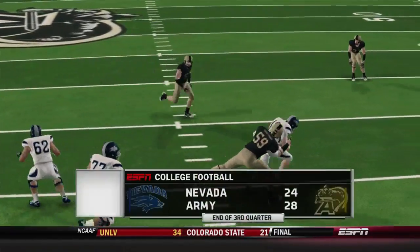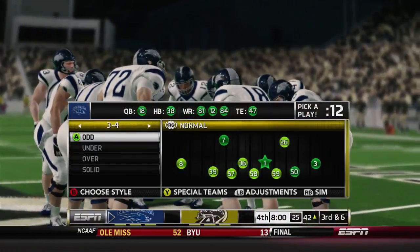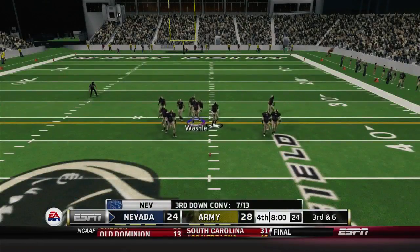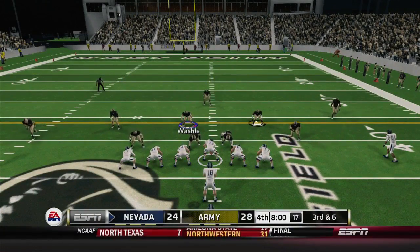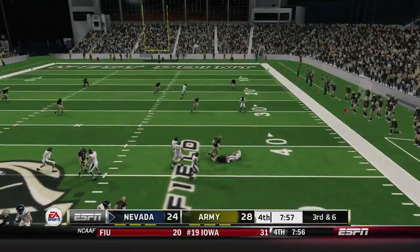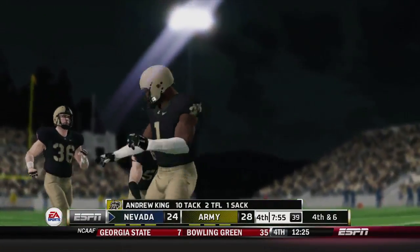That's three down and one to go. Army's up by four. All right, we're just about set to start action here again in the fourth quarter. And it looks like they might be bringing some pressure here. Wow, a big stop there early in the fourth quarter. And the way this game has been played and how tight it's been, every defensive stop will be huge.